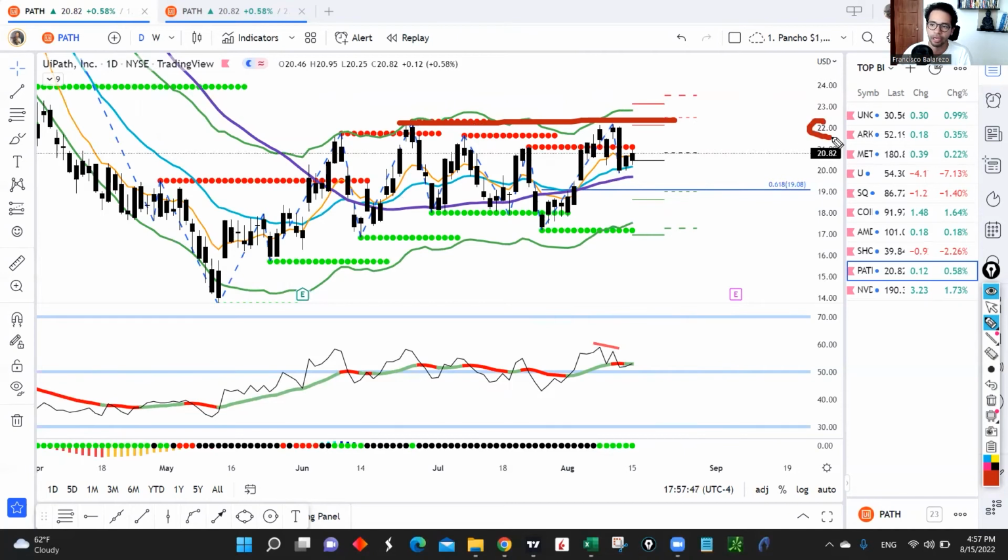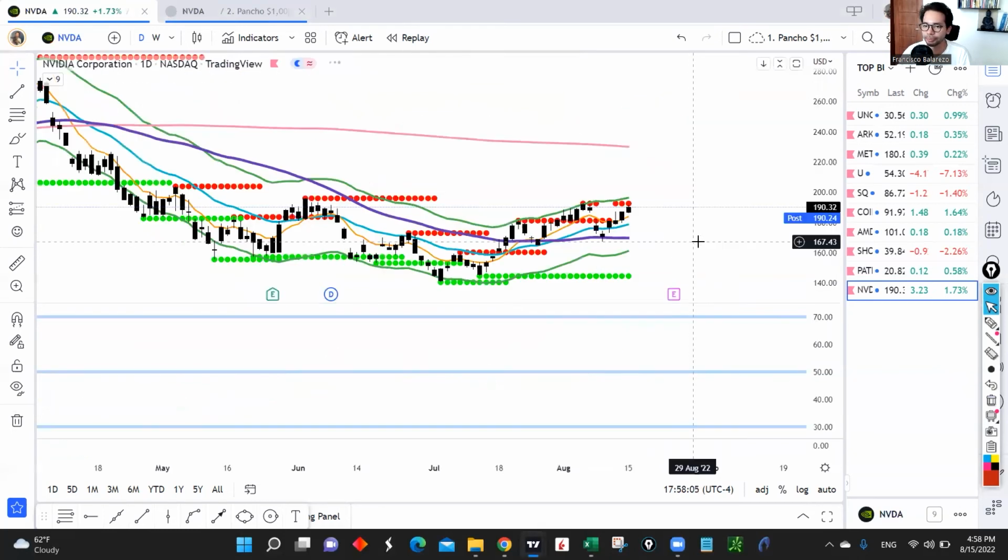And I think that for PAT, you can either play a breakout above that 22 level, or maybe what I'm going to be doing is waiting for a pullback into this 0.618 retracement measure from this low to this high. If we happen to pull back here, then I'm going to be looking for a move to the upside. That way I can manage PAT more accordingly to my risk parameters.